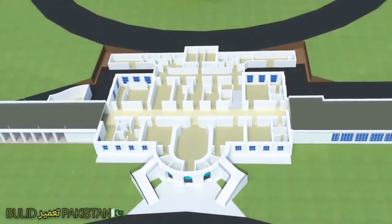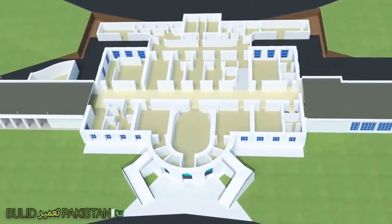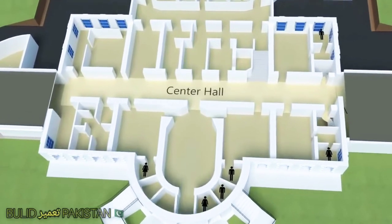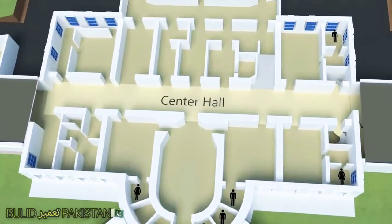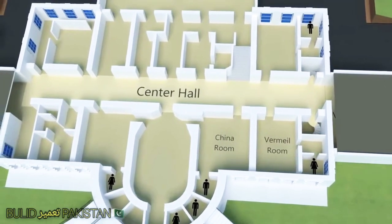This is the ground floor, which connects to the East Wing and the West Wing. First, let's point out the restrooms. That's always a good thing to know. This is the center hall, which connects most of the rooms. Here's the Vermeil room and the China room. A lot of fancy things are stored in these 2 rooms.